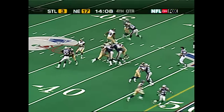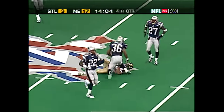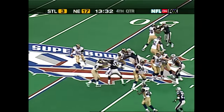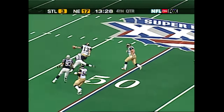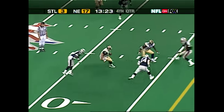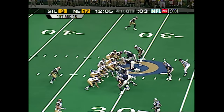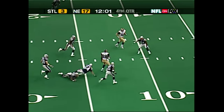Here's Warner back to throw. And does throw up the middle to Az-Hakim. On first down, Warner has a lot of time. All kinds of time. Nice chase. He gets away, throws it to Ernie Conwell. Conwell fights on his feet. Warner back again, has time again, throws to Falk.